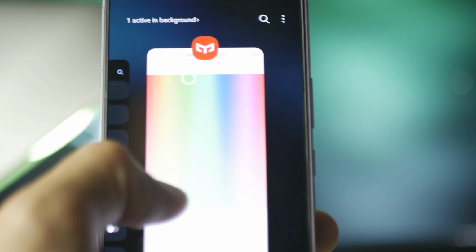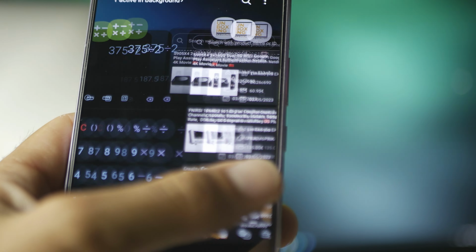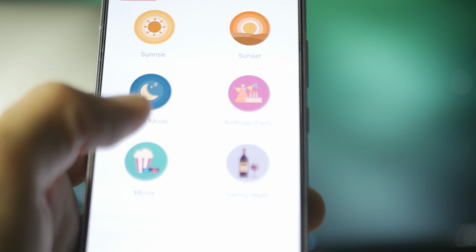Now let's talk about the performance. The Samsung Galaxy S22 is a high-end smartphone with either the Snapdragon 8 Gen 1 processor or the Exynos 2200. Depending on the region, it has 8GB of RAM and up to 256GB of storage. Whether you are multitasking, streaming, playing games, or playing videos, you can handle everything with ease.